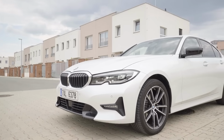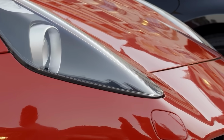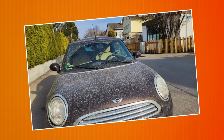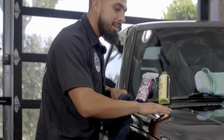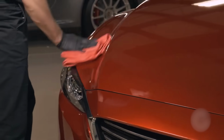For the exterior, wax your car twice a year. Want your car to stay shiny and protected? Wax it every 6 months after a good wash. Wax isn't just for looks, it creates a protective shield over the paint. Things like dust, sand, road salt, and even sunlight can slowly damage your car's finish. But with regular waxing, you help stop rust, fading, and tiny scratches before they start. It's a small job that goes a long way in keeping your car looking new for years.